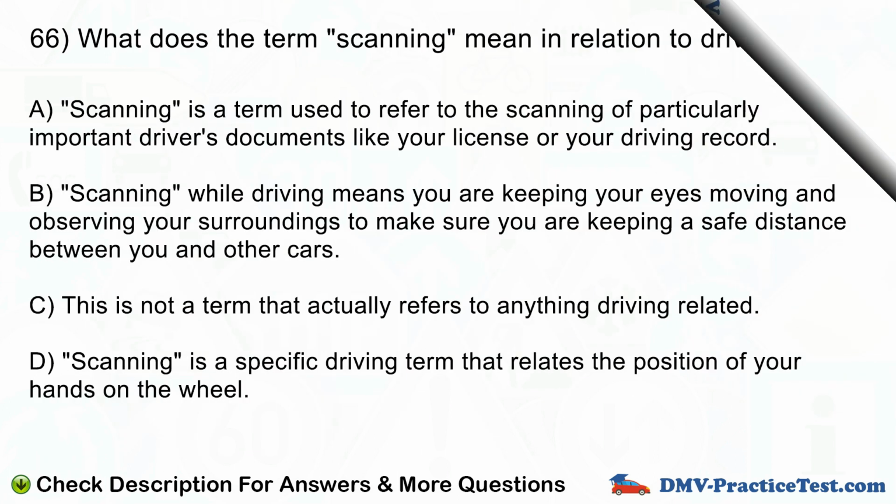Question number 66. What does the term scanning mean in relation to driving? A. Scanning is a term used to refer to the scanning of particularly important driver's documents like your license or your driving record. B. Scanning while driving means you are keeping your eyes moving and observing your surroundings to make sure you are keeping a safe distance between you and other cars. C. This is not a term that actually refers to anything driving related. D. Scanning is a specific driving term that relates the position of your hands on the wheel.